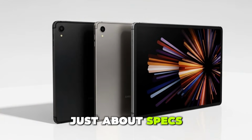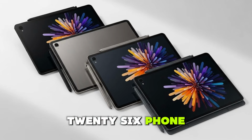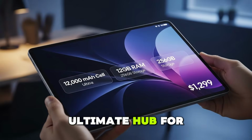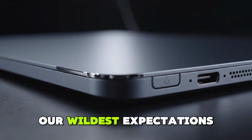This isn't just about specs. It's about the ecosystem. With enhanced multi-control features, you can move your cursor seamlessly from your S26 phone to your Tab S12 Ultra and then to your Galaxy Book, making it the ultimate hub for productivity. The integration is deeper, the AI is smarter, and the hardware is finally catching up to our wildest expectations.